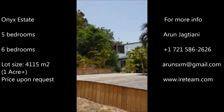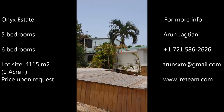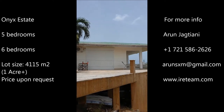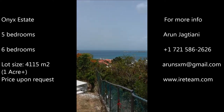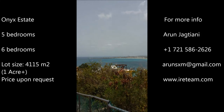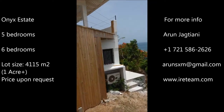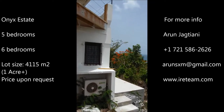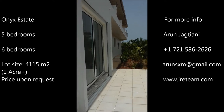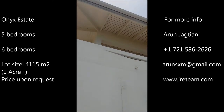So we're just gonna walk around the perimeter of the house now. You can see there, that is the guest house in the back. This here would be the second bedroom leading up to the master bedroom here on this side. And then as we come around here, this is the property line. Of course, very impressive views. I'm gonna walk along here. This was the separate apartment downstairs. So you can see that here. This apartment is below the master suite here.